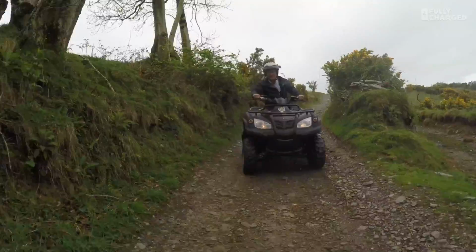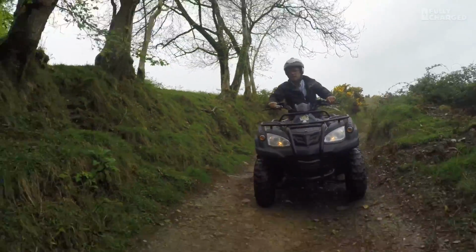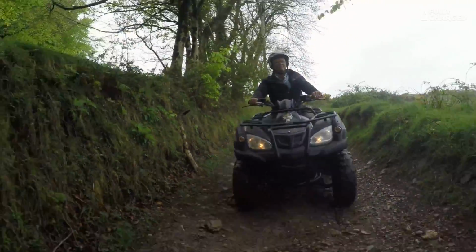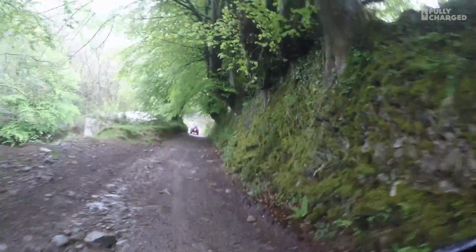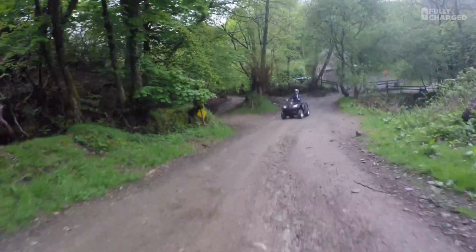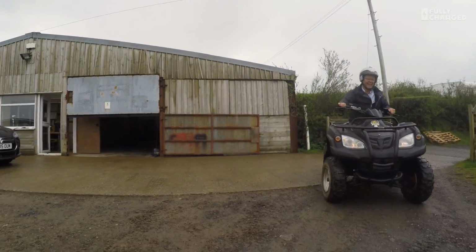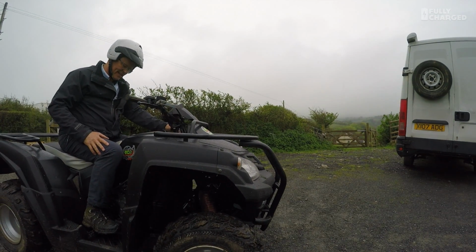But even doing this, what's weird is I'm so used to petrol quads and the noise, you wouldn't hear me talking if I was on a petrol quad. It would be all the time, really noisy. And this is so nice and quiet and peaceful, even though we're going over incredibly rough tracks. It's got a very comfy saddle, even though it's a bit bumpy. They are such fun. That is fantastic.